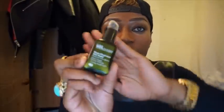And again, for my last serum I'm going to show you, I've been using the Dr. Weil for Origins Mega Mushroom Skin Relief. This stuff does smell a bit funny because I don't really like the smell of mushrooms, but I do like mushrooms. But this stuff is amazing.